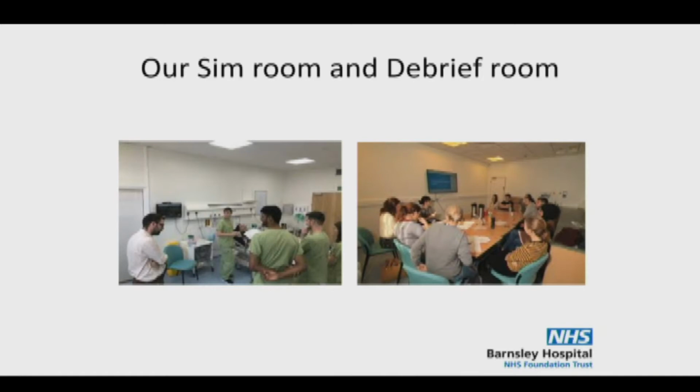Just a little picture of our sim room and our debrief room. The picture on the left, the gentleman with the white shirt, is Drew. He was one of our ED simulation fellows last year. I think I might be leaning on him quite heavily as he's still in Barnsley now that Jane's off on mat leave. And the candidates that you can see standing there dressed in that rather fetching green colour are the medical students that all have to wear that colour so we can distinguish them from the rest of everybody. I feel quite sorry for them, it's not very flattering.